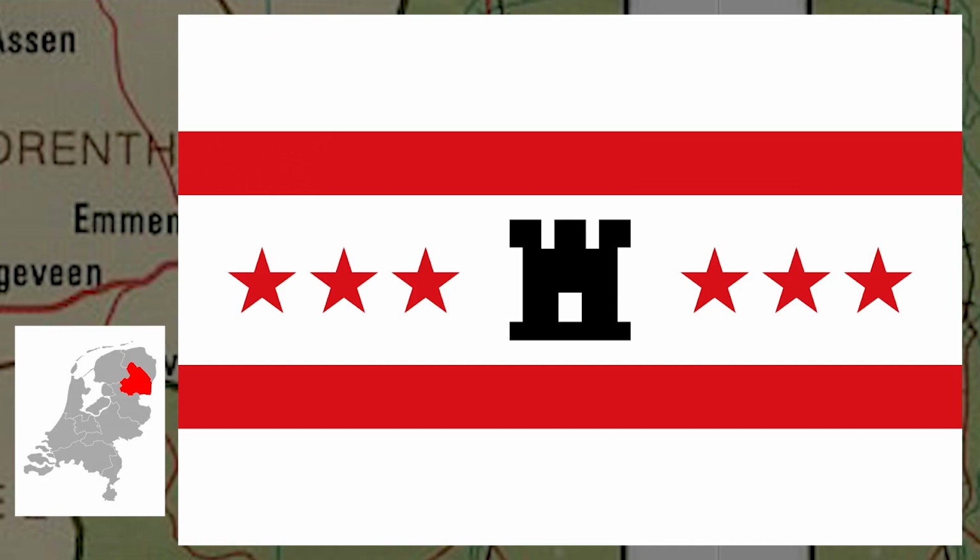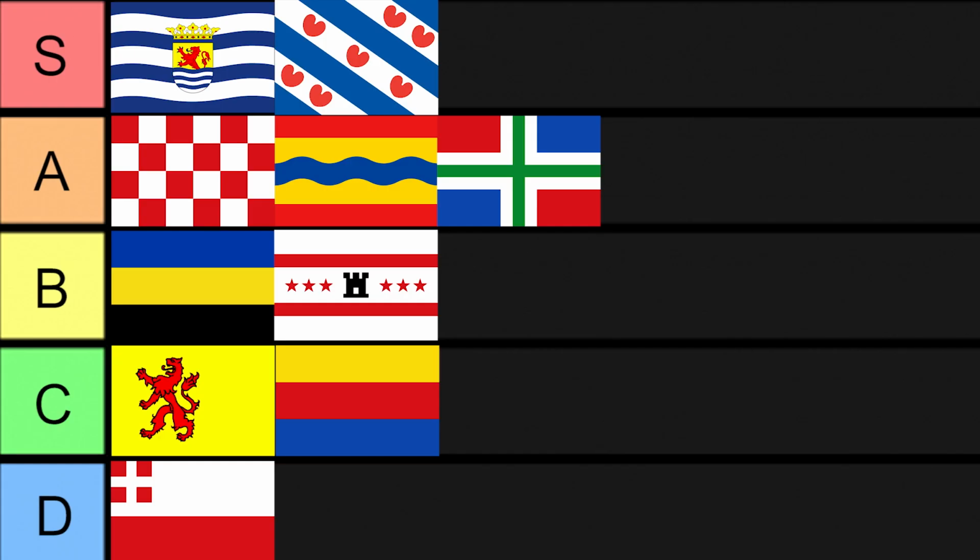Then, Drenthe, which has a castle in the middle. I don't know why it has a castle in the middle. It also has 6 stars on it. I'm not sure why it has those either. Those probably represent like different municipalities. Probably. I don't know. I'm just spitballing here. I have no idea. And there's probably a castle somewhere in Drenthe that's on the flag there. I don't know. I guess this is B tier. This is not too inspiring to me.